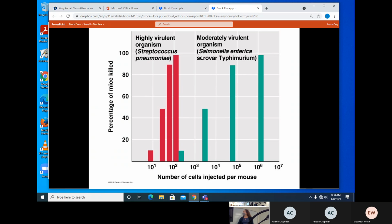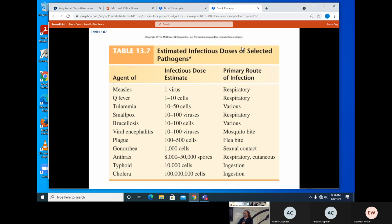But if you do the same thing with Salmonella typhimurium, it takes 1 million to reliably kill a mouse. And this type of measurement and this concept is called infectious dose. Infectious dose. And we can define an infectious dose as the number of microbes, like that could be cells or viruses or fungal spores, perhaps, it takes to kill the average healthy host.